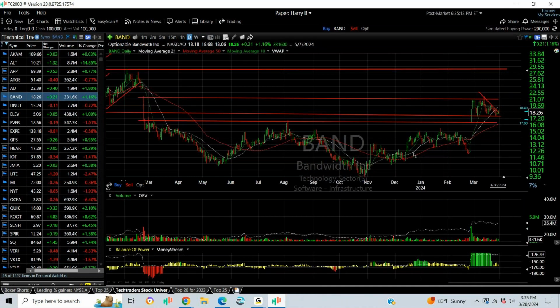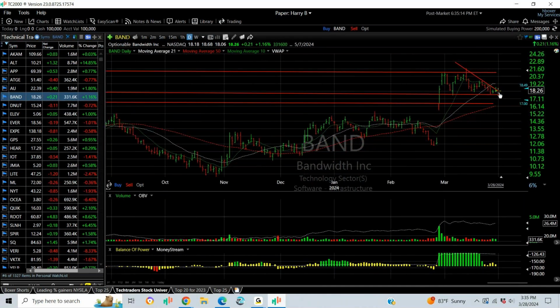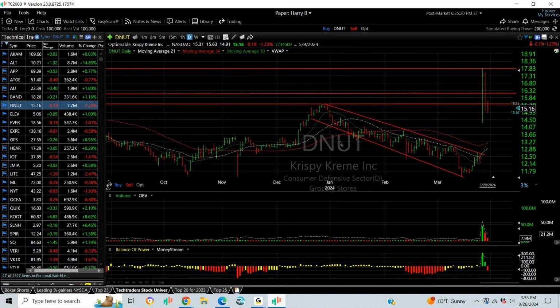BAND, nice base breakout, and currently a beautiful falling wedge. This might be an entry up here, but I'd wait for a pop. If it does go, 21 and 24 are your targets.